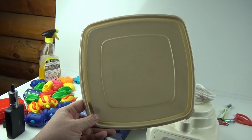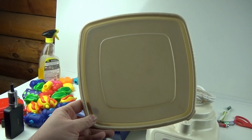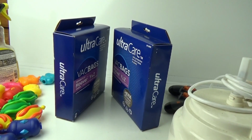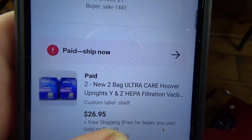Then we have this second serve saving lid that I found in that free box at that consignment store, and we sold that for $13.95 with free shipping. Then we have these 2 boxes of vacuum bags. They're from Ultra Care. The buyer paid $26.95 with free shipping.